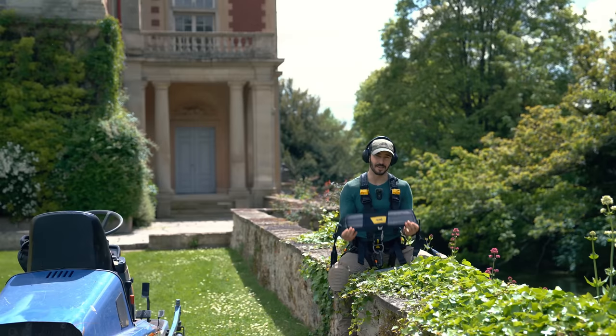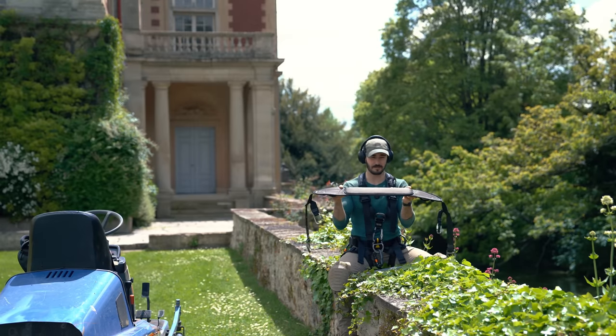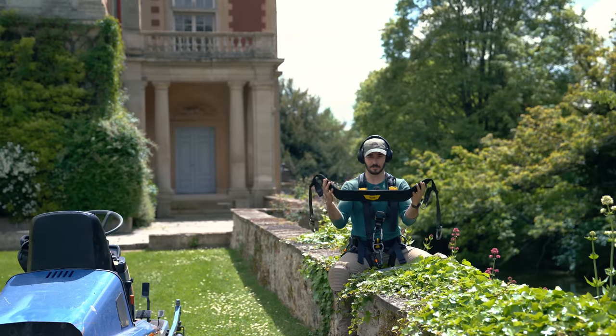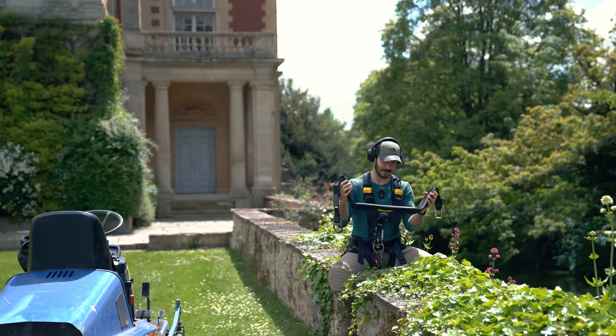The next thing I'm excited about is this harness chair thing. And this should hook up to my harness and give me something to sit on when I'm on the wall. That should make it a lot more bearable.